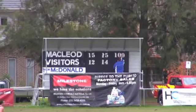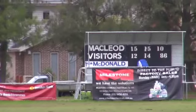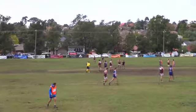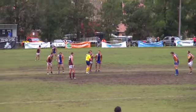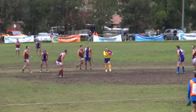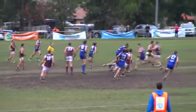It was the Cahal Kaur of old, Ray, wasn't it? When he won those best and fairests. Now McLeod just slip away. How far in front now are they, Greg? Well, he goes up 15 to 12, goals 14. That's a 19-point lead deep into the last quarter. I need him to kick a goal and blow the siren, then I'll win the margin, as they come through and they go long.